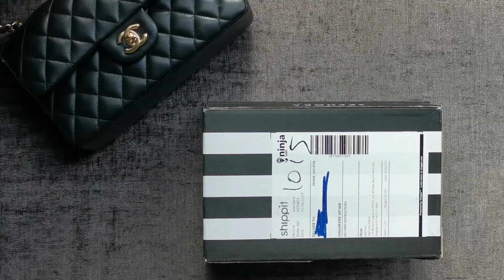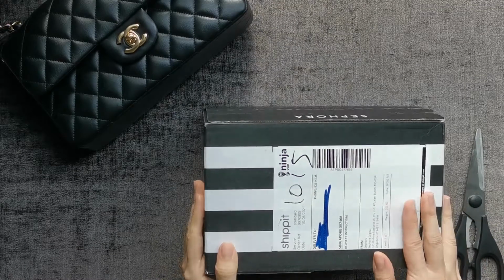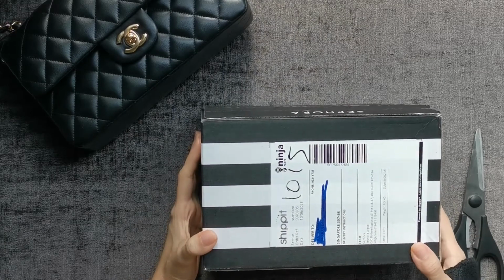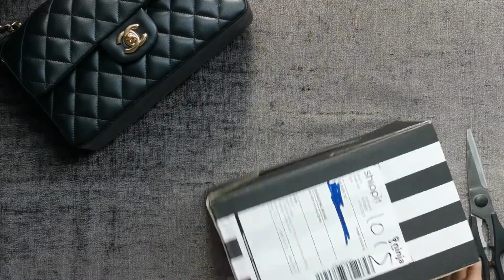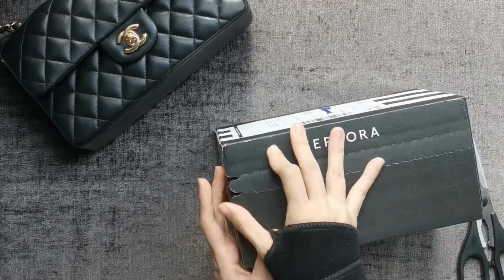Everyone, today I'm going to unbox a package that I have been holding back for almost 2-3 months now. I got it during the SEPHORA 20% discount sale, and it's been at least a month, I think. Yeah, it was delivered on the 10th of June and it's already July. I haven't opened it yet.